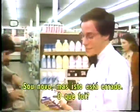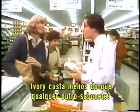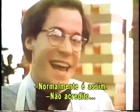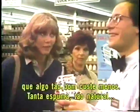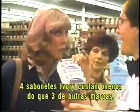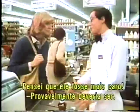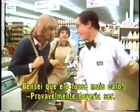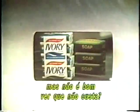I know I'm new, but this price can't be right. What's wrong? Ivory costs less than just about all the other soaps in the store? It usually does. I can't believe a great soap like Ivory costs less. I mean, that rich lather and natural kind of clean. In fact, 4 bars of Ivory usually cost less than 3 of most others. I thought they'd charge more for a great soap like Ivory. They probably should. You'd expect to pay more for Ivory, but isn't it nice you don't have to?